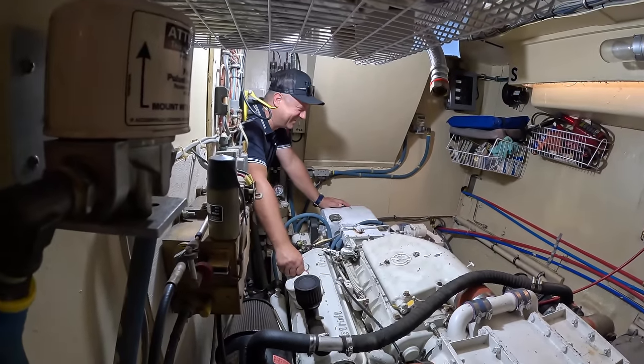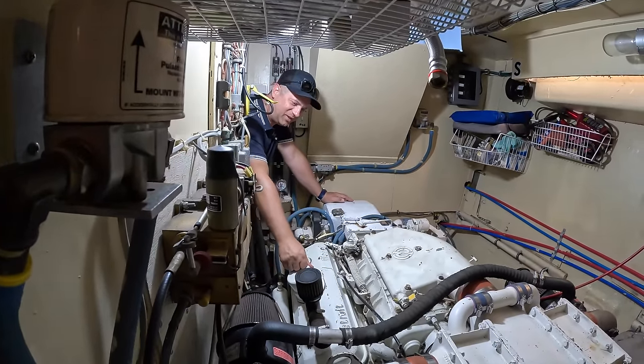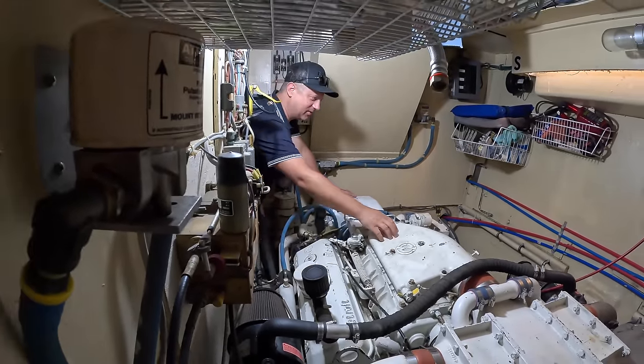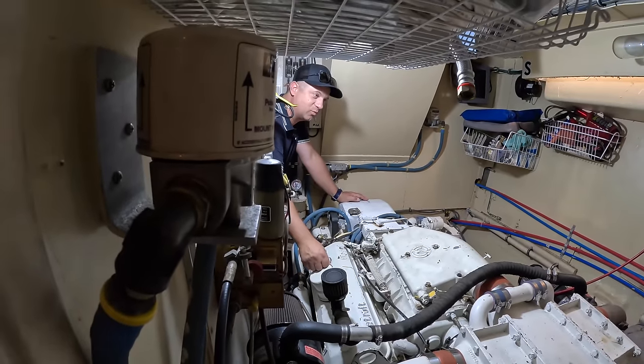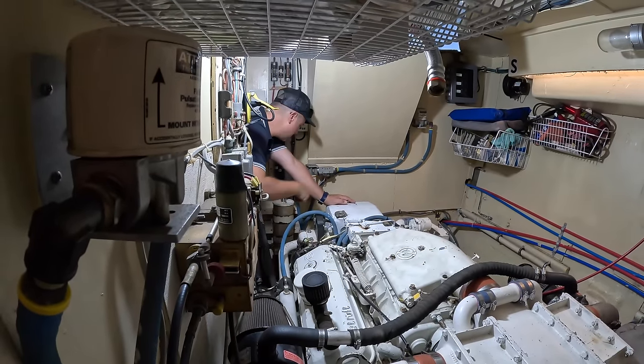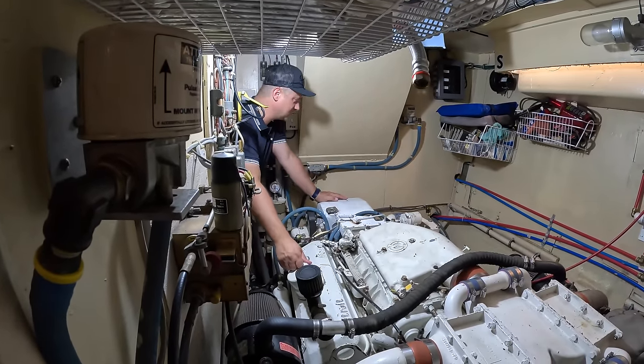Okay, then. So we got two Detroit diesel main engines, one here on the starboard side, one in the other engine room, which has the same setup. So you have the two doors to gain access. You can easily walk around the engine here for maintenance reasons and access.